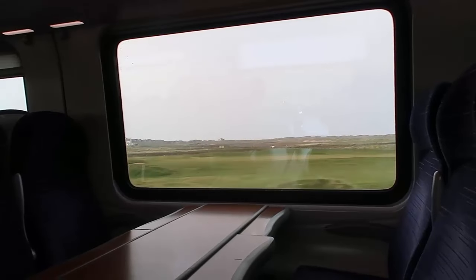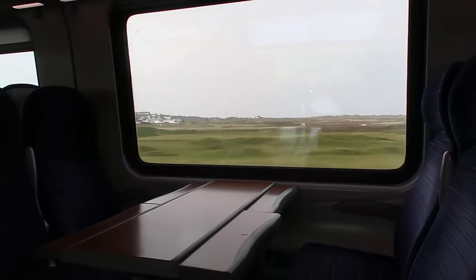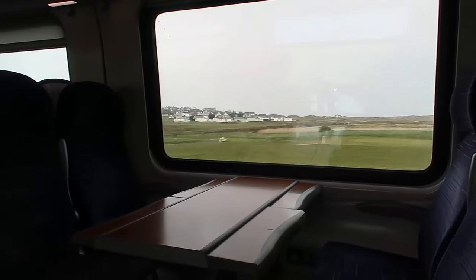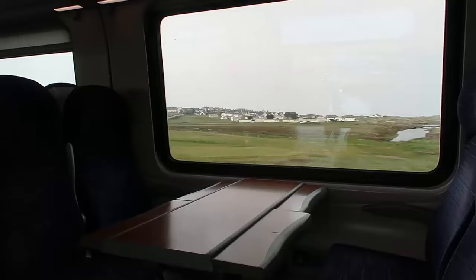While the train was nice and quiet, I was able to film across the aisle and to the other side and be able to move around seats to get different viewpoints.